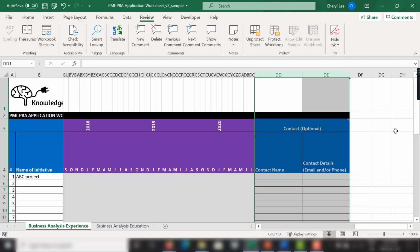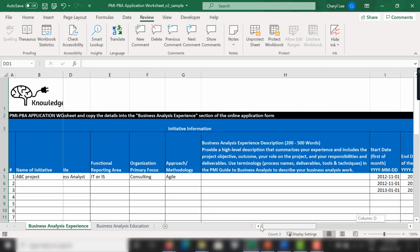So I've left space here if you'd like to make note of your contacts and have them ready should you be one of the lucky ones selected for an audit. This person should be able to vouch for your work and confirm the information you entered is accurate. This person doesn't have to be at the organization anymore, but PMI must be able to contact them. So I recommend that you contact your contacts to give them a heads up that you may need them as a reference. You can then continue with the next initiative.